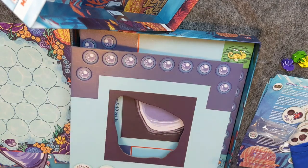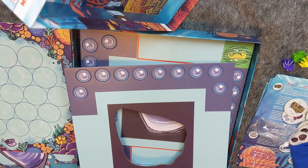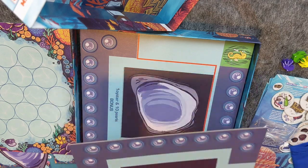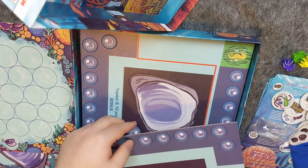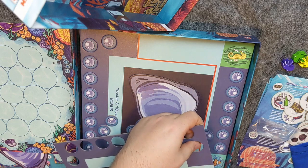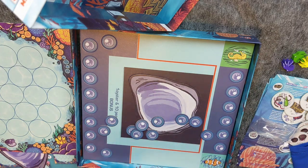Oh, these must be the treasure chests. And here's some trash. There is an ecological theme here where we might be having trash in our beautiful reef. And we're just going to punch out these lovely little pearl tokens. So I guess there's white pearls and black pearls. That's all good.